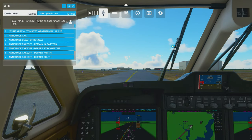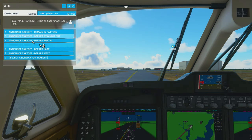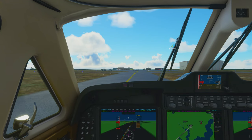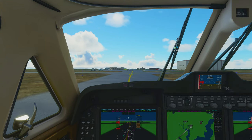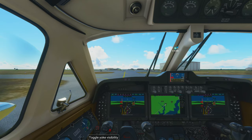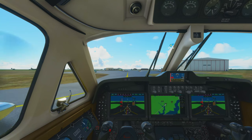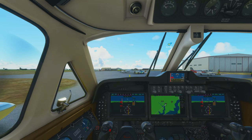Alright, tower, automated, announce, blah blah blah, so... Yep, we just need to go park wherever we want. Step back a little bit for an overview here. I'm going to slow down. I'll probably park next to one of these planes over here on the right, maybe. Actually, it looks like there's more space on the left, so I'm going to go left.